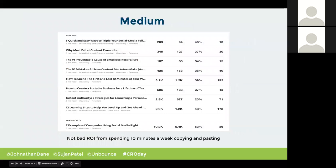Another great place is Medium. I spend 10 minutes a week, and I just copy and paste. I'm lazy sometimes, and I just copy and paste my content once a week into Medium, and I hit publish. And you can see some of them got some pretty decent wins. If it gets featured in the right category, it gets a few hundred views and whatnot. At the very bottom, if you can go to the next slide.